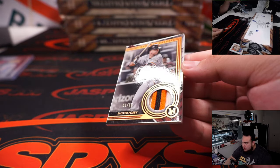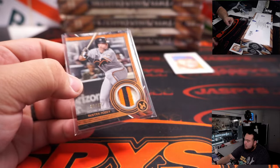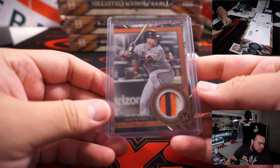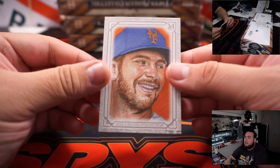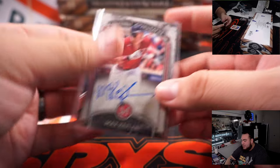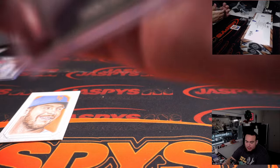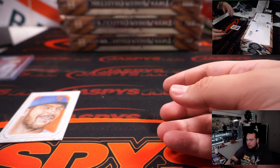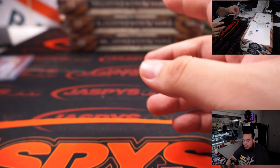Relic here, that's Buster Posey for the Giants, 3 out of 35. Giants is RMB as well for the Angels. That's three. Going to Ed as well. And behind the polar bear is an archival autograph of Max Kepler to 150. That's Minnesota Twins, and again, another RMB team there. Another one there for the Angels RMB. Four this time going to Michael. And then Mets is not numbered, so this will be going to the non-numbered lot at the end.